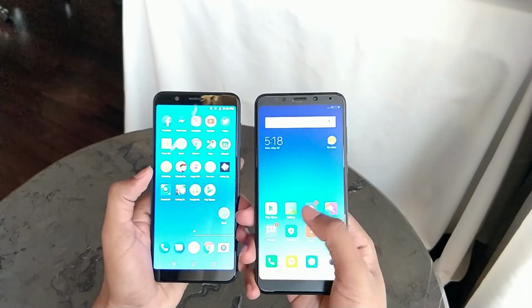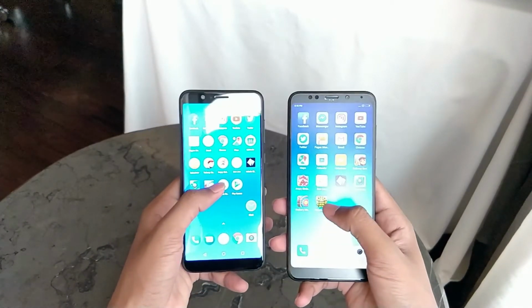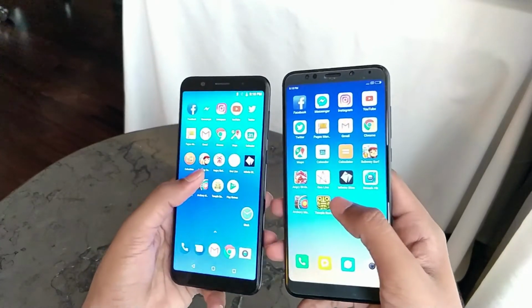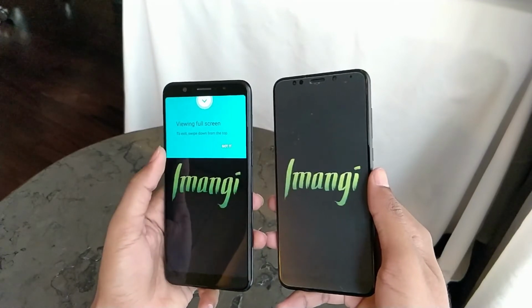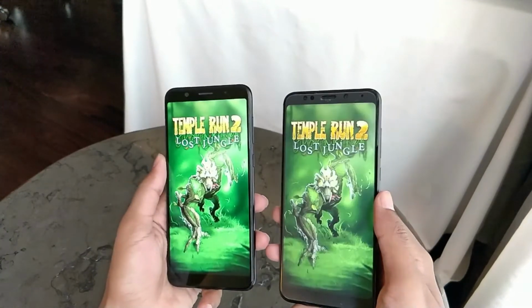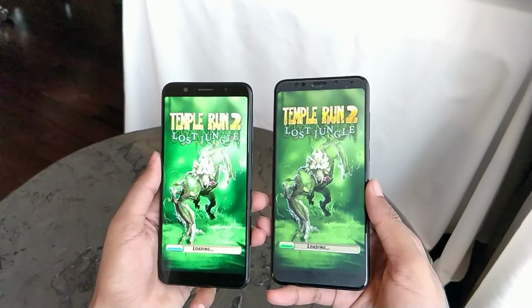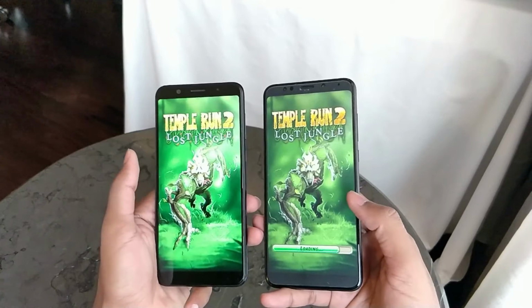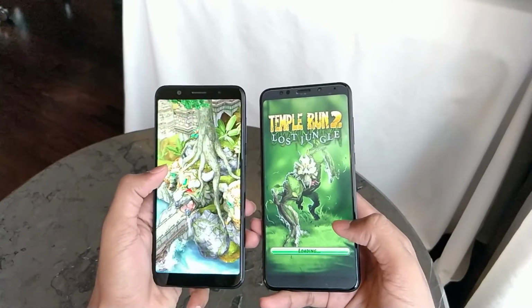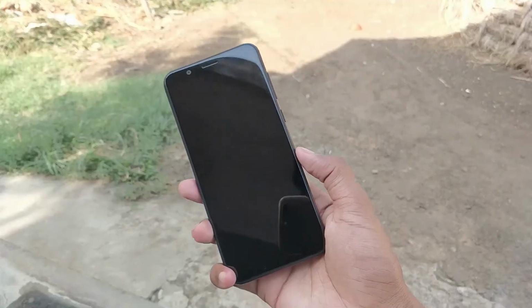Using this phone for around 2 weeks, I felt like it was fast when you consider the price. No issues when it comes to performance, except I don't know why when I play PUBG on it for some time, the frames were dropping a lot. Maybe that might be a software bug which can be fixed later. Well, until then I was impressed with the performance that the Max Pro M1 offered.